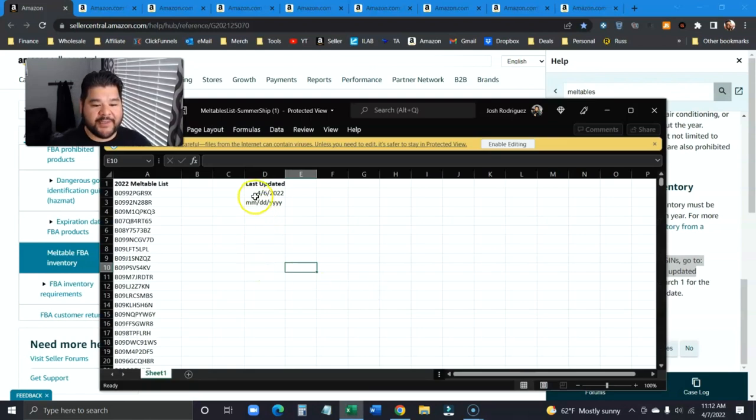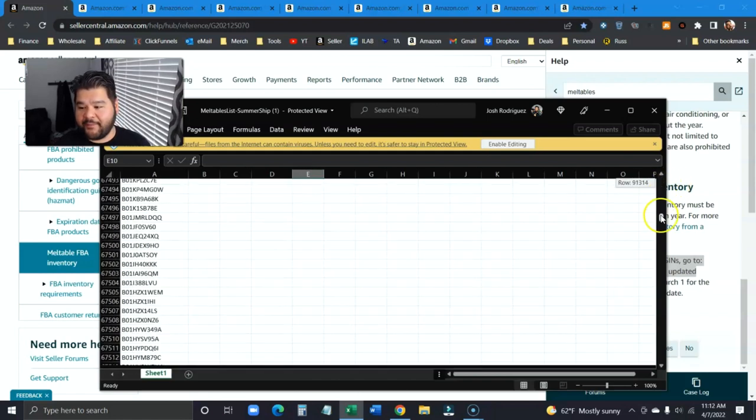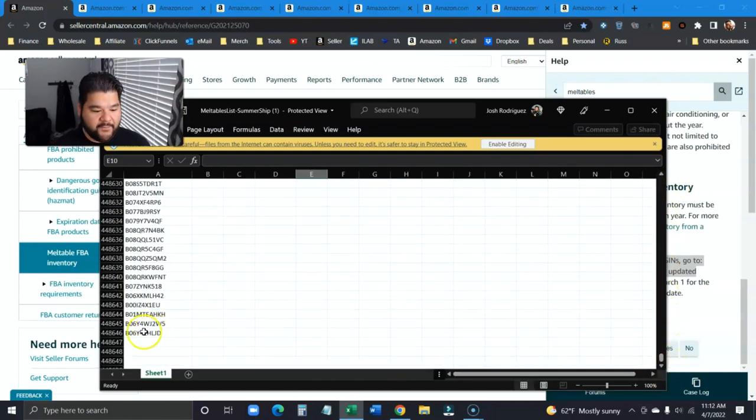Look, last updated 4/6, 2020 meltable list. I mean, there are 448,645 ASINs on this list. Now, this list is definitely overwhelming, but if you wanted to utilize it, you could cross-reference the ASINs you have in inventory with this list, or for future products that you plan on buying, go ahead and make sure they're not on this list.